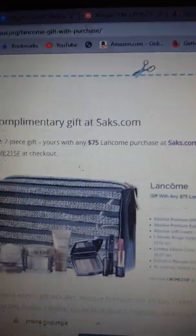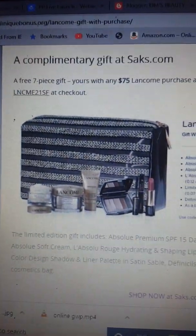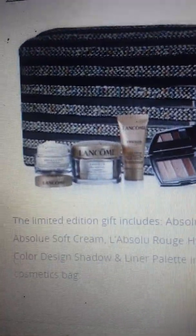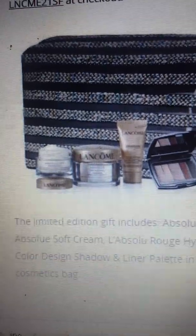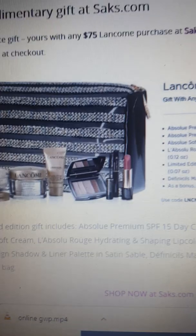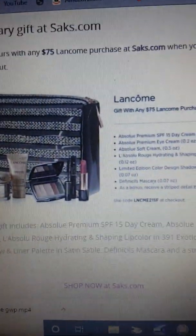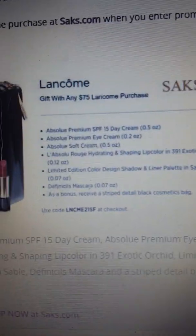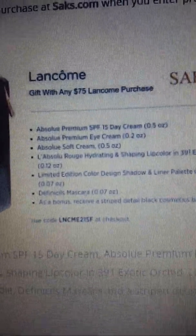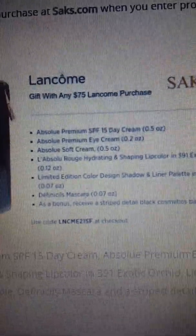Also, the online gift is now over, and check out this glitter bag, you guys, and the Absolute line. If you know anything about Lancome, their Absolute is their premium luxury, the best skincare possible. And to get this free with a $75 purchase at Saks, there's some information that shows you. So just about everything in here as far as the skincare is Absolute. This is Lancome's premium skincare line.